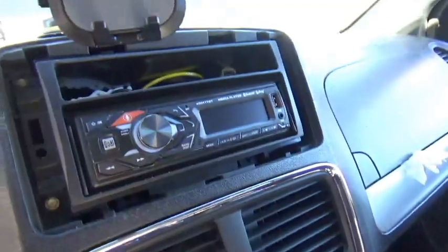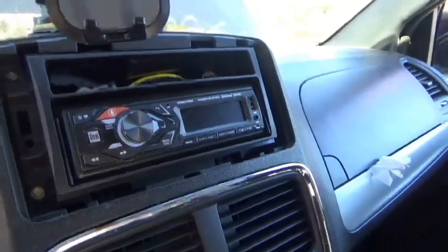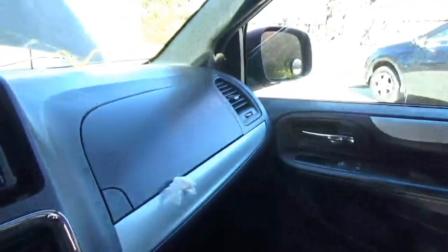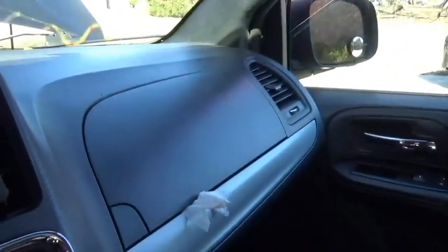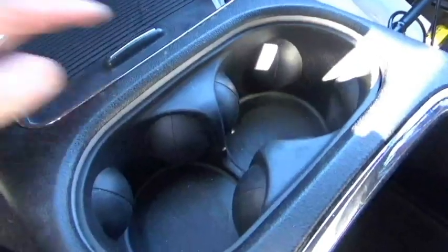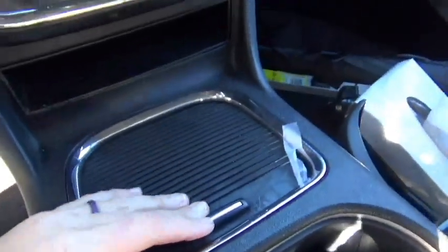Yeah, so there's the stereo that I put in. And there are my little rubber snakes all over the dashboard because I'm goofy that way. So that is the glove box that was full of tobacco. That was so much fun to clean out. And there are all the compartments that used to be nasty. I mean, it looked like a completely different van by the time we got done with it.